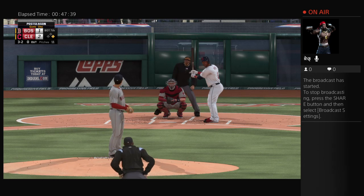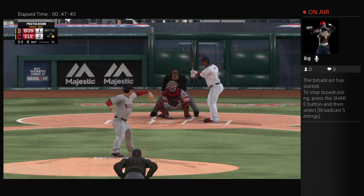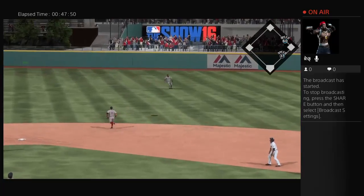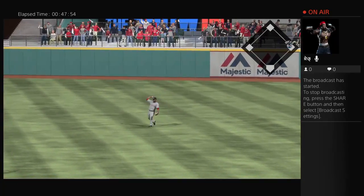He knows the drill out there. You've got to make him swing the bat, to not be giving up walks at this stage of the game, because those could be fatal. Lofted in the air out toward right center. Bradley is calling for it. Looks it into his glove, and there's one gone.